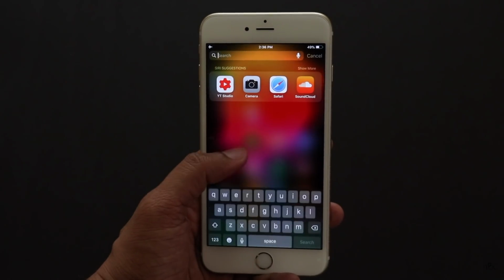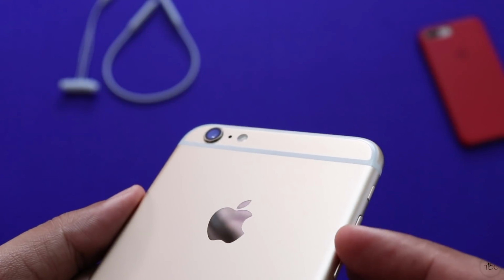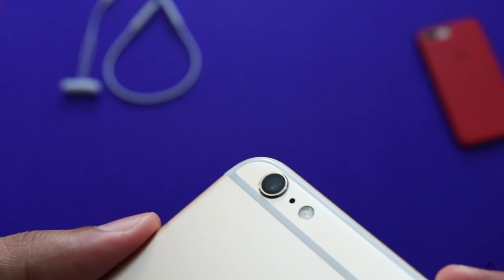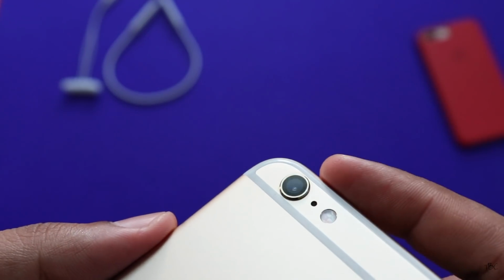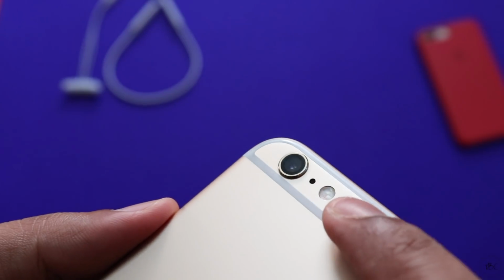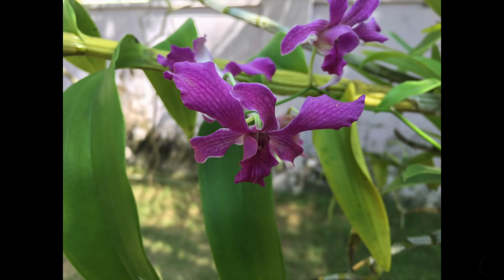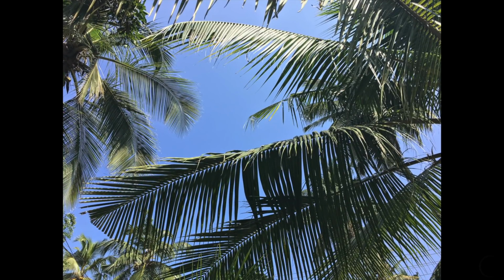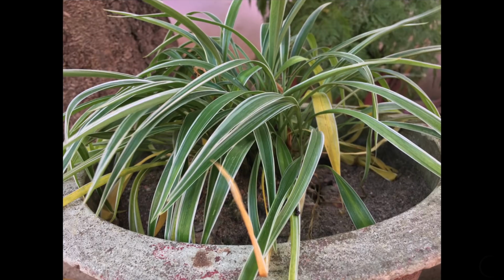So that takes us to the next big thing, which is the camera. The camera is where phones that were launched a long time back fail. So first, let's check the rear camera, which is a 12 megapixel shooter with f2.2 aperture. There is also a dual tone flash just next to the camera, and it even has optical image stabilization. Now for the shots that it takes, it's good if there is good lighting. The dynamic range is good. For colors, even though it's not punchy, it looks natural and it has sufficient detail. That's only if it's well lit.